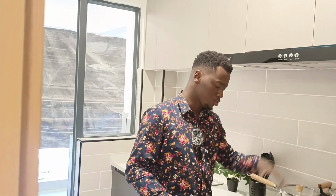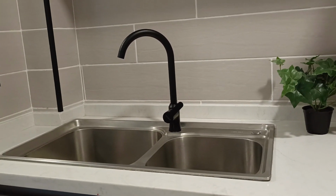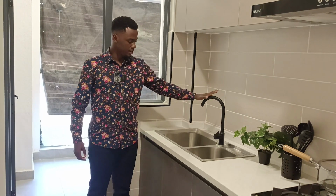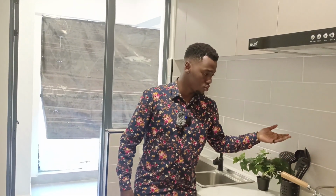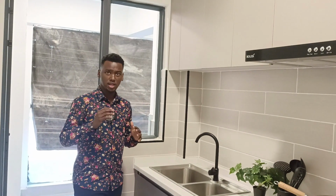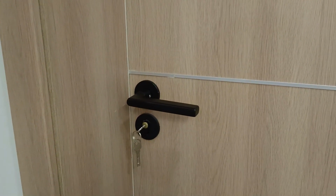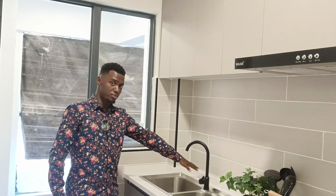There are things that we are going to see in future tours, but this is one of them. This is very standard in most modern apartments. Double sink over here, my favorite. And if you'll notice, the tap is black. A company called Mopo did these utensils over here. And I don't know if you noticed, the door handles are also black, standard in this house. They contrast with the taps. So maybe we can assume Mopo also did this.